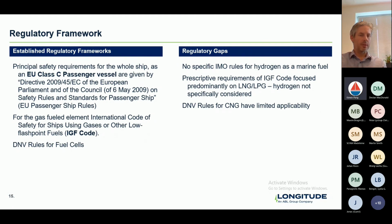And then for the gas system, it references the IMO IGF Code, the International Code for Gas Fuelled Ships. And then there are also DNV rules for fuel cells. But then we come to the regulatory gaps. At the moment, there are no specific IMO rules for hydrogen as a marine fuel. The IGF Code has prescriptive requirements in terms of developing your hazardous zones and so on, but they're based upon LNG or LPG, so they're not really applicable to hydrogen, which behaves in a very different way. Similarly, there are DNV rules for compressed natural gas, which are a good reference but of limited applicability. The main guidance would be the DNV book for hydrogen fuel vessels, which is a very useful guidebook.